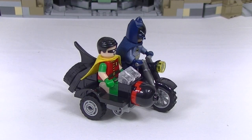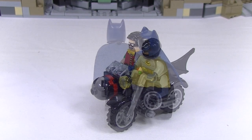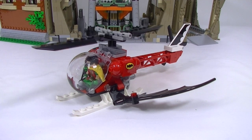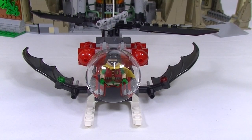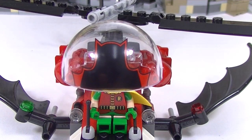And onto the vehicles, we get the very cool Bat bike and sidecar with the rear bat wing, and even has a spare wheel. And on to the classic Bat Chopper, and doesn't this thing look cool? It is a sticker on the back wing. There's stickers on each side as well, but the actual windscreen piece is printed. And a look from the front, I mean, it is awesome, isn't it? And from the back, and a closer look at that print.